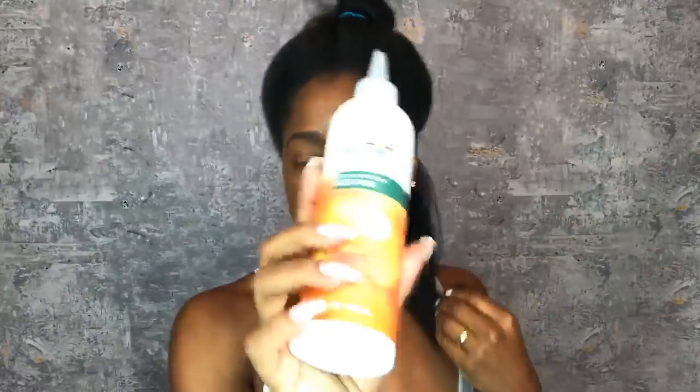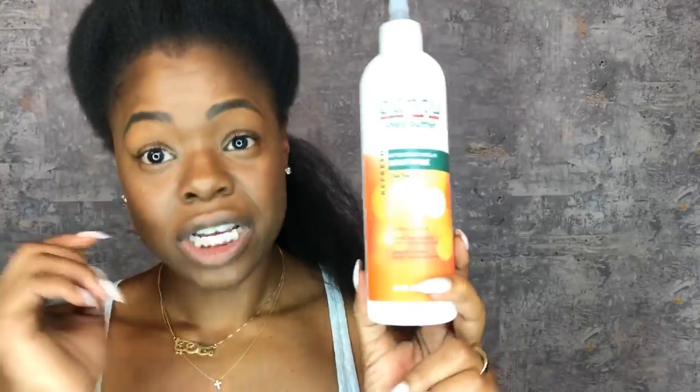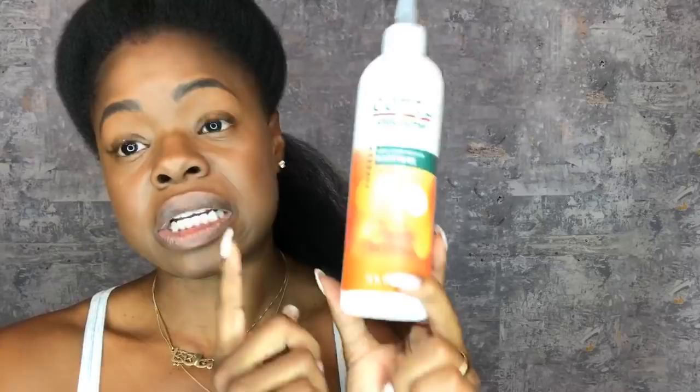Just a quick mist. Do you know any products to help get rid of dandruff? You can try the apple cider vinegar root rinse. Y'all, my husband's writing this stuff down for y'all. This is the Can2 apple cider root rinse. It is based in apple cider vinegar and tea tree oil.